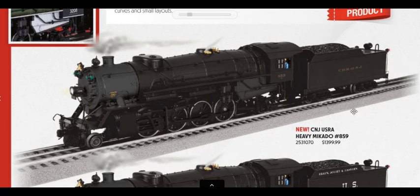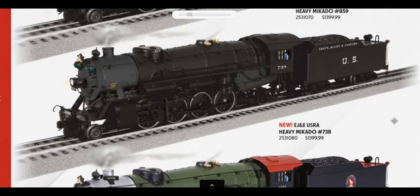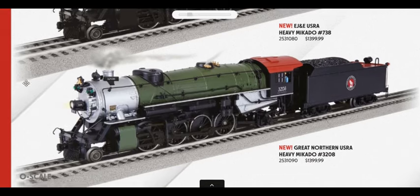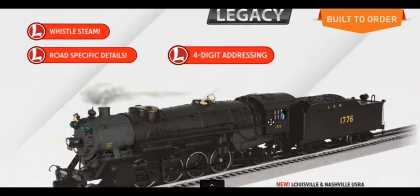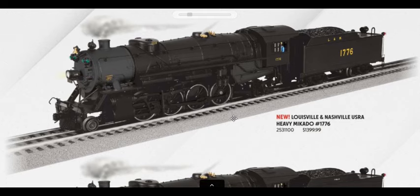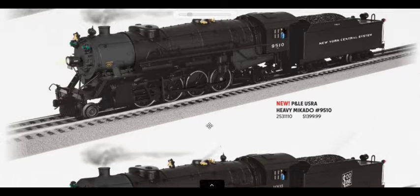Slightly smaller is the USRA 282 Heavy Mikado steamer, available in CNJ, EJ&E, Great Northern, L&N, Pittsburgh and Lake Erie, and Sioux Line. The models require 054 or larger curves and are priced at $1399.99 each.